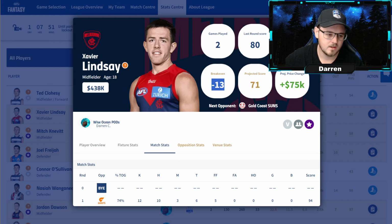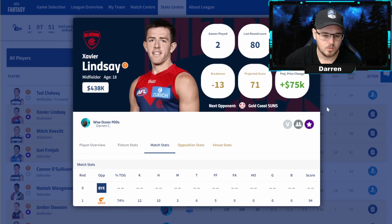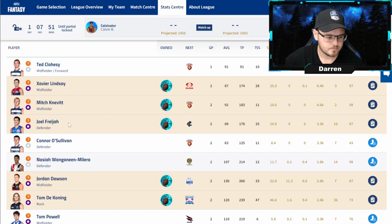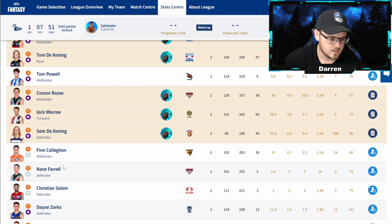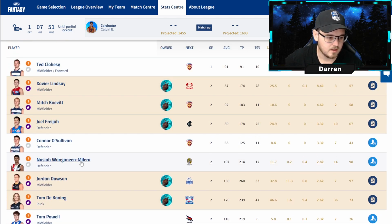Similar break even. I just think he's got much better job security and has shown to have a much more consistent role. Even though it's on the wing, he just knows how to rack it up. He loves the one-twos, and yeah, loves a bit of a cuddle too. So if you don't have Lindsay, he's still my number one target this week. Similarly with Ashcroft, who isn't on this list currently, because I think most people have him now. So he's there as well.